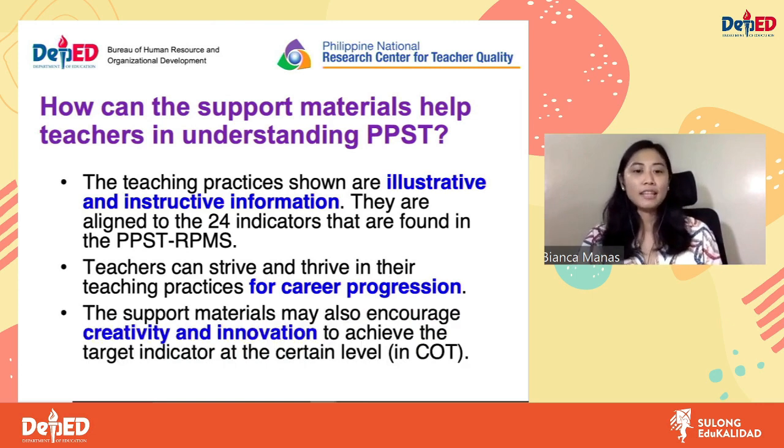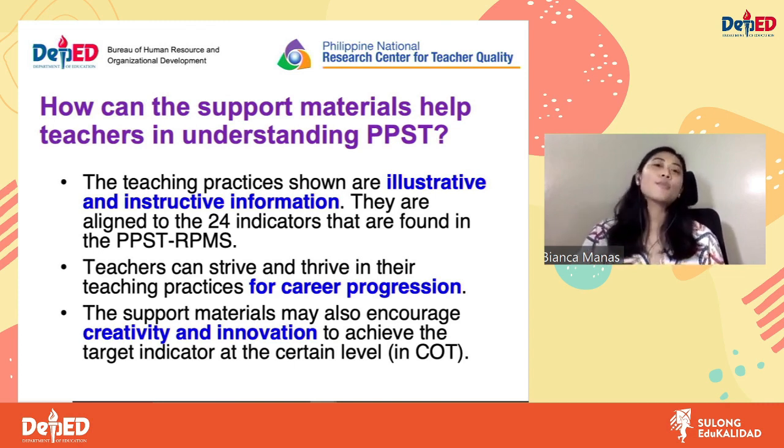Ayun po talaga ang pinaka-goal natin dito with our professional standards, to get to have quality teachers serving our nation. And lastly po, the support materials may also encourage creativity and innovation to achieve the target indicator at the certain level. Like I mentioned kanina, especially dun sa videos, you will see instructors na may kanya-kanya silang way of doing things. So, even though na hindi siya applicable sa inyong setting, it might inspire you to think of other means or to think outside of the box kung paano nyo pa mai-improve in inyong teaching practice.